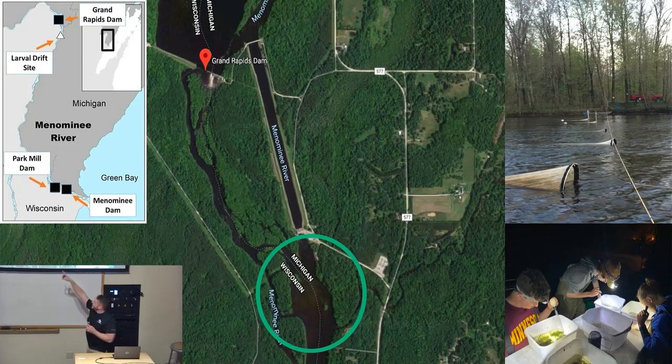And then here's the portion of the Menominee River right below the Grand Rapids Dam where we targeted our larval production. We thought, based on telemetry, that most of the adults that were passed plus the resident fish spawned somewhere up in this channel. So that's where we targeted our larval collection. That's where we thought that the baby making was happening. So that's where we were at.